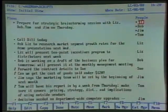Now, wait a minute. How did it get Tom's part assigned? Just by scanning that? Exactly. By going through the actual text, after hitting enter, it scans through. So the possible kind of things you could have under the people category would be Liz, Tom, and so forth, and then it picks it up from the line. Right. Or any term that you wanted to use. Sure. I'm just having to use categories here. As well, we'd obviously want to know when these actual plans would be due, so we'll bring up a when column.